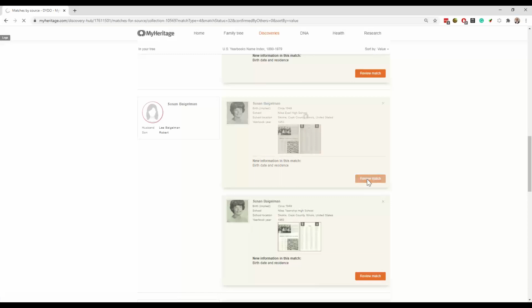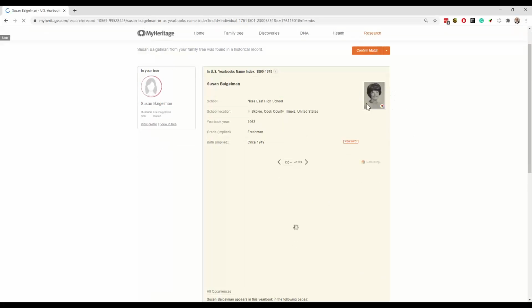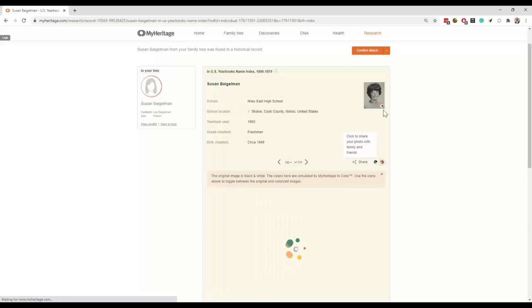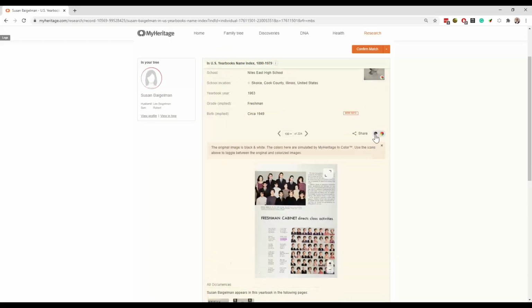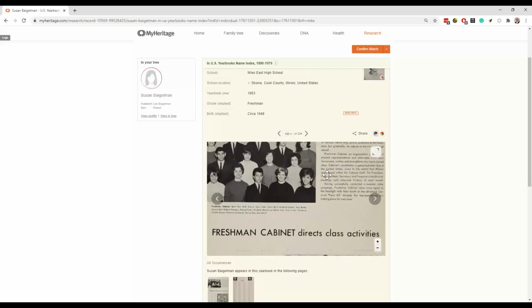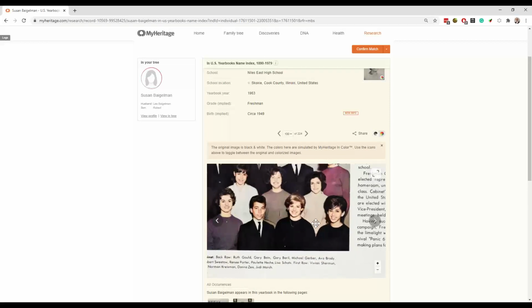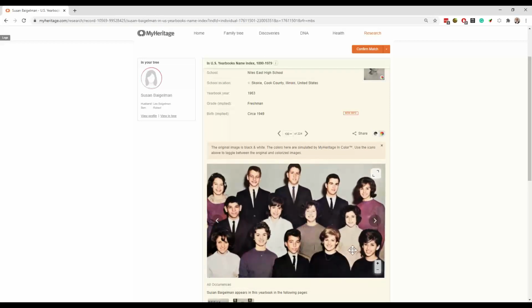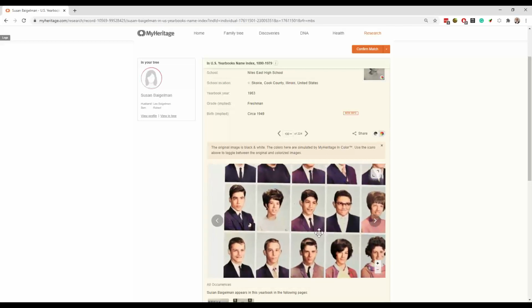Now, if you go and review the match, and I would like to show you what you can find inside, you will probably notice a little icon on the personal photo of the person. Why is that? Because MyHeritage actually applied the in-color technology to all the pages of the yearbook. Now, the yearbook was not in color originally. That is why you have this warning right here. But you can at any time go and see the original, and you can even see that it's not even black and white. It's kind of a brownish thing. And if you want to see how the in-color technology applied to this yearbook, you can see the miracle happen, and you can see all the pictures in beautiful and bright colors.